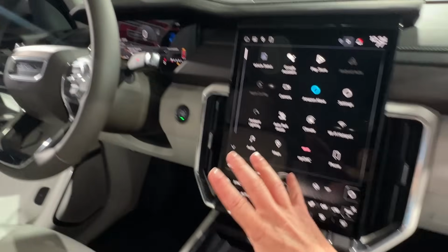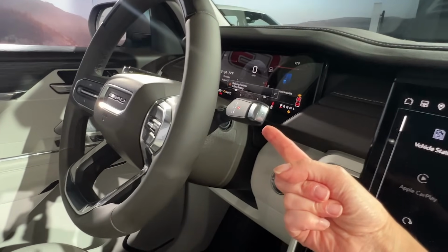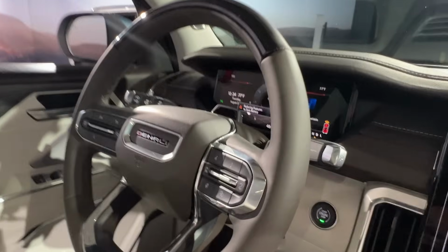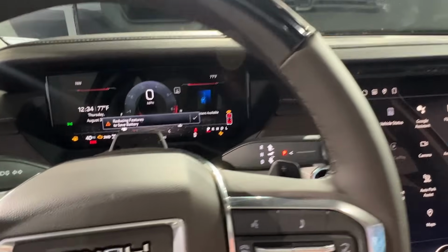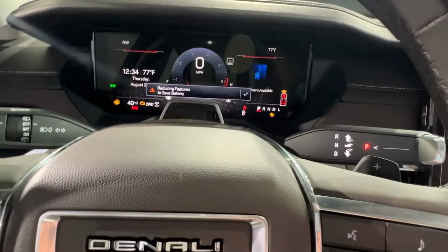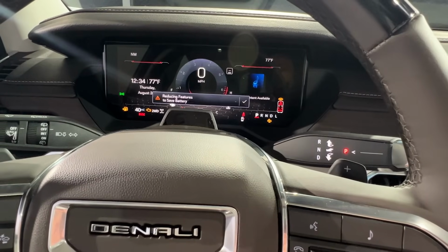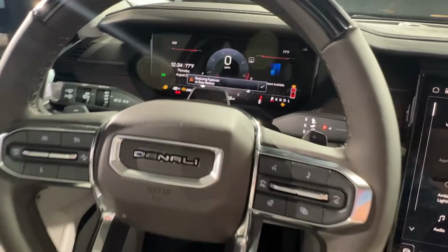They have moved the gear shift from the console area onto the column. So we haven't driven it yet, but the operation seems fairly obvious, and the location is similar to what we have seen in other vehicles that also have a column shifter.